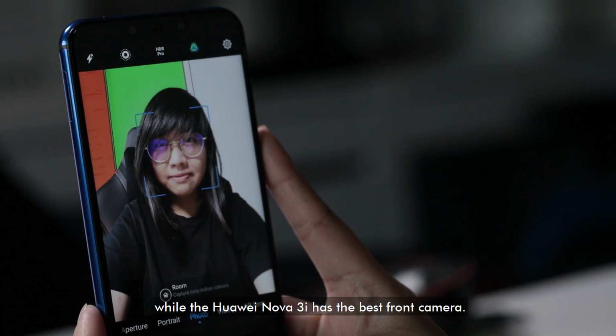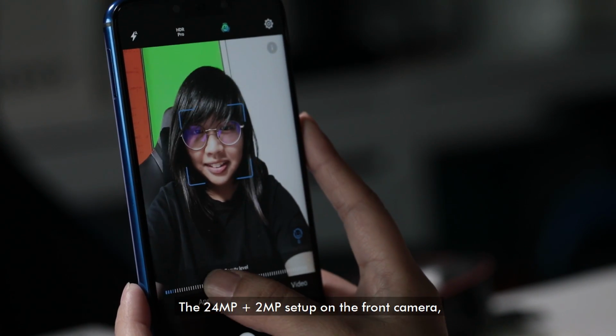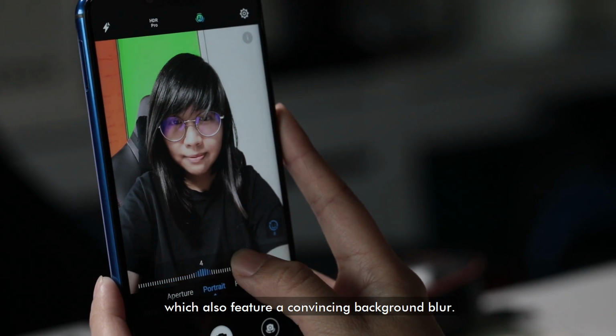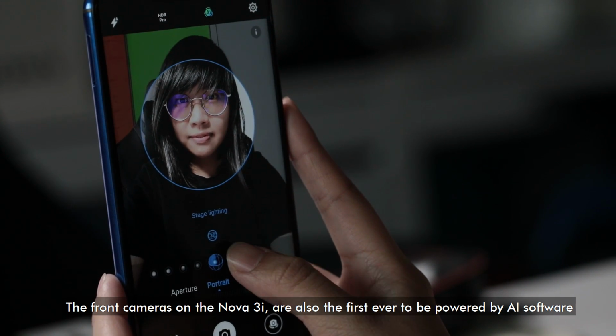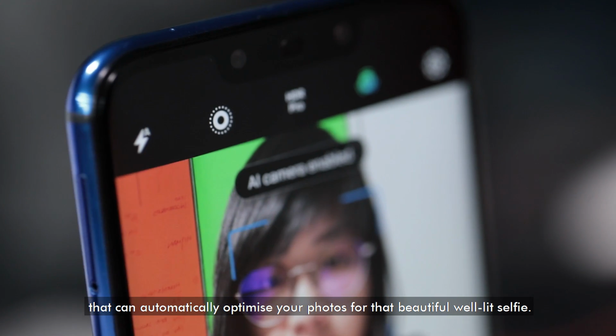On paper, the Samsung A8 Star has the best rear camera, while the Huawei Nova 3i has the best front cameras. Those 24MP plus 2MP lenses on the front allow you to take great selfies in portrait mode, which also feature a convincing background blur. These front cameras on the Nova 3i are also the first ever to be powered by AI software that can automatically optimize your photos for those beautiful well-lit selfies.